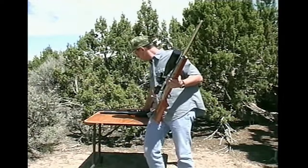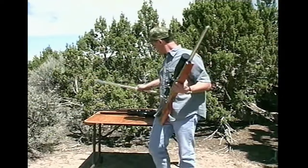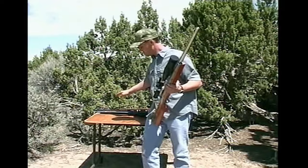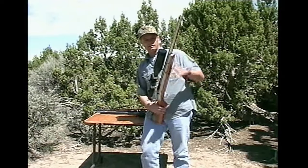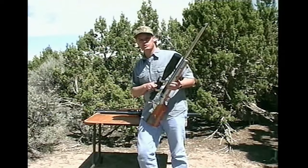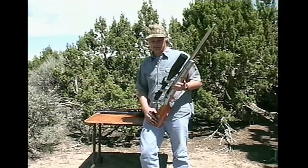Now you notice that this barrel has a muzzle brake on it. Between the heavy weight of this rifle and the muzzle brake, with the Ackley, the 22BR doesn't need one, I can see my own hits through this scope, even at 32 power. That's pretty neat. Really neat, in fact.